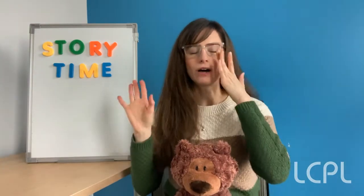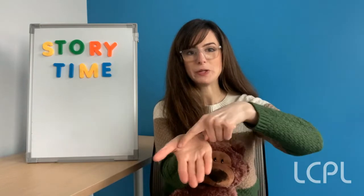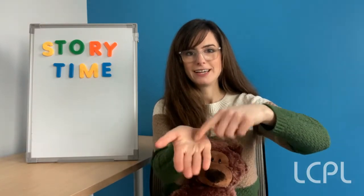Okay, this one is always one of my favorites to do with the babies. And it's just a nice little sensory activity where you take their palm and you make a circle. And then you're gonna give them a little tickle. Okay, we'll do that with both hands.